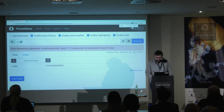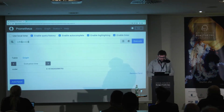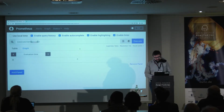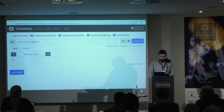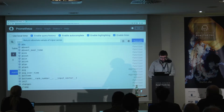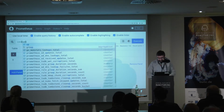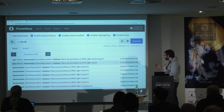And you can do everything that you would expect from trigonometry. So you can do trigonometry directly in Prometheus with your data, in a way that's useful or not useful. For example, if I do up... Again, this is not something that I would call useful, but it works.